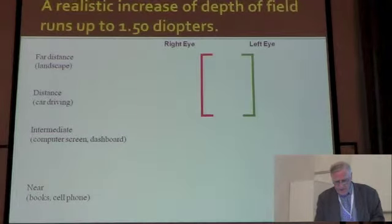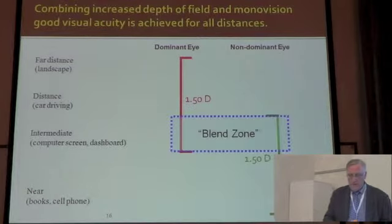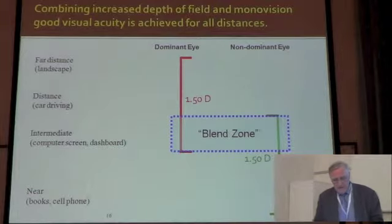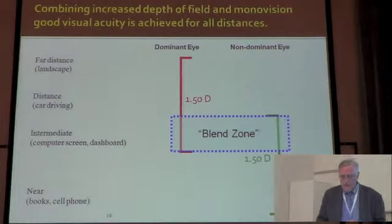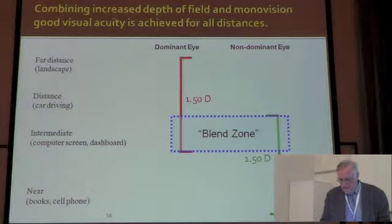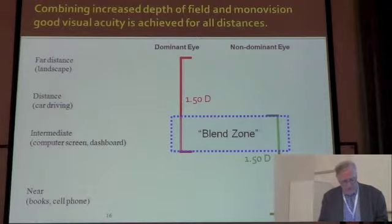So now we are coming here. You see, this is a so-called blend zone where both eyes can see. The dominant eye can see from intermediate to far away, and the non-dominant eye from the near zone to intermediate. And so both eyes have visual acuity in the blend zone, and in the best case, the patient remarks it. He is very happy to look far away and to read without any glasses.